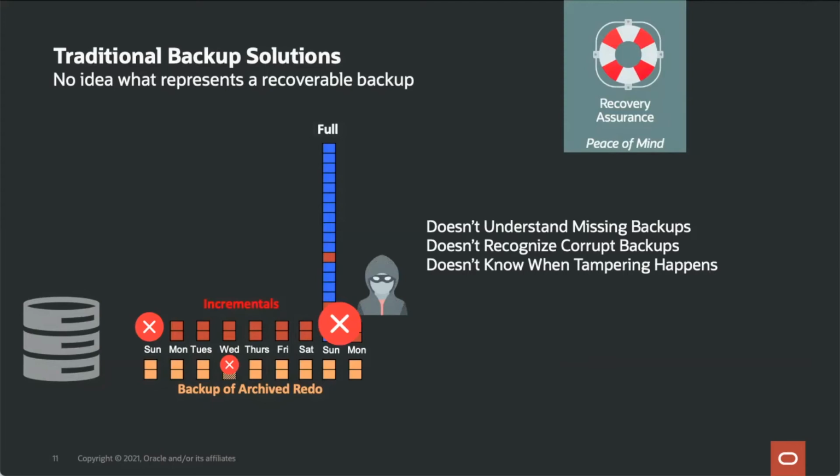And then finally, if a bad actor has gotten into your infrastructure, it's very difficult for a traditional backup solution to understand that tampering has occurred. They could delete backups, they could corrupt backups, and that tampering will leave you incapable of recovering the database. So you really end up with unknown database recoverability, and that's a very dangerous place to be in the case of a ransomware attack.